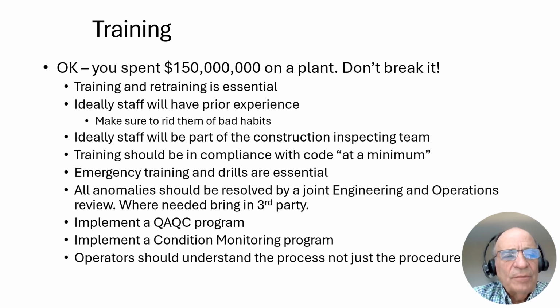Planning on training is extremely important. Okay, so now you've spent $150 million on a plant. Don't break it. Training and retraining is essential. Ideally, your staff will have prior experience. If it's experience from a different company or from a different part of the country or part of the world, make sure you get rid of any bad habits that they may bring with them. You need to train them to the culture of your plant. Ideally, staff will be part of the construction inspection team, so they'll have prior knowledge of how your plant is built from day one. Training should be in compliance with the code, but realize that is just a minimum requirement.